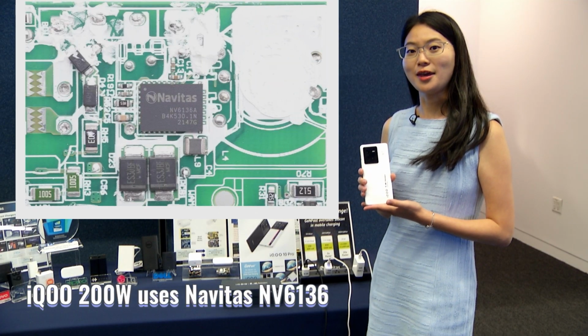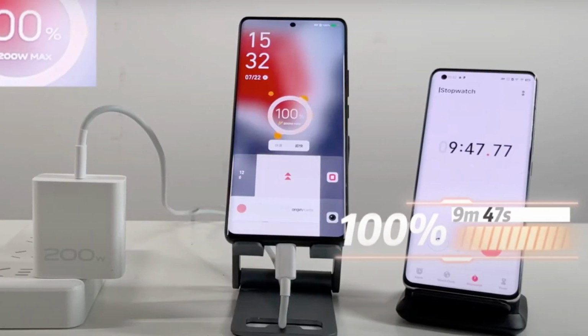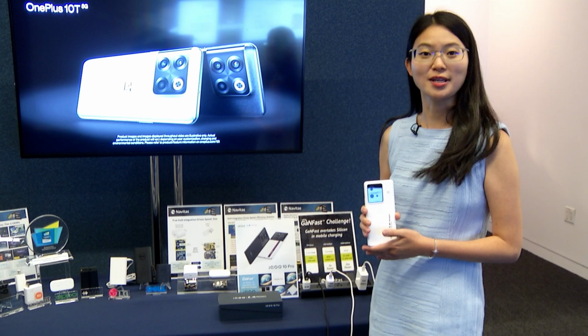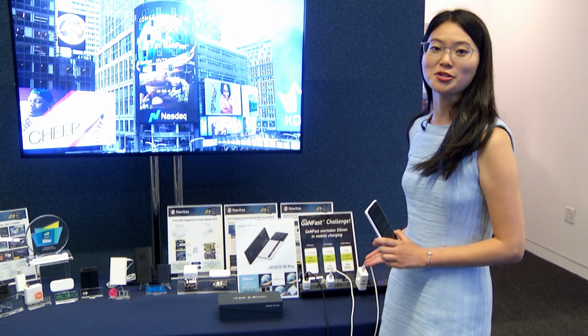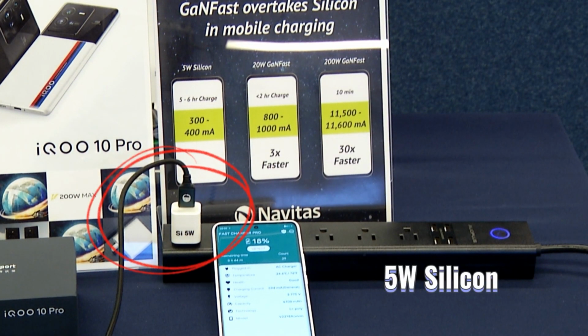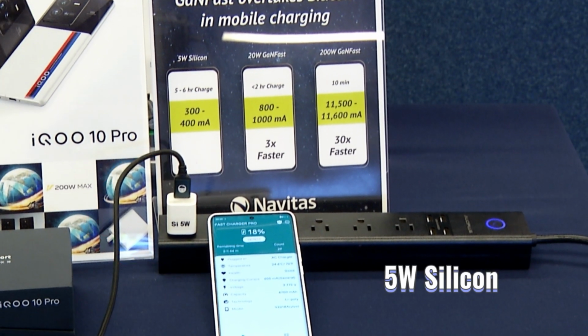Now I have a brand new iQOO 10 Pro mobile phone in my hand. This is currently the fastest charging mobile phone in the world, can fully charge in just 10 minutes. And now I'm going to use 3 different chargers to test the charging speed in real life. Let's take a look at our first player, the 5-watt silicon charger, which is something we used to use a lot in our daily life.